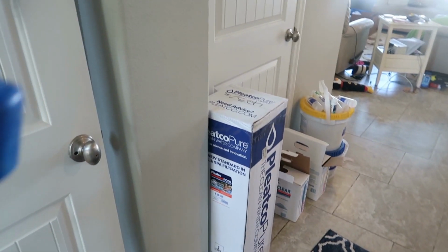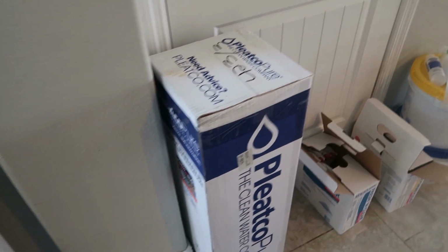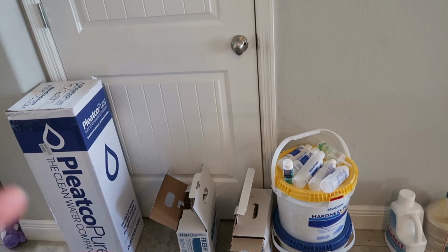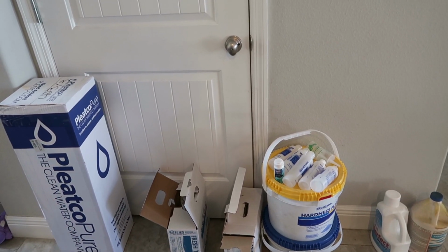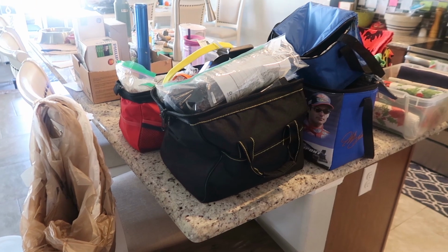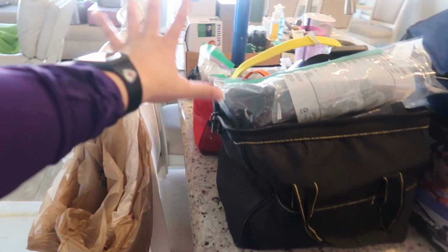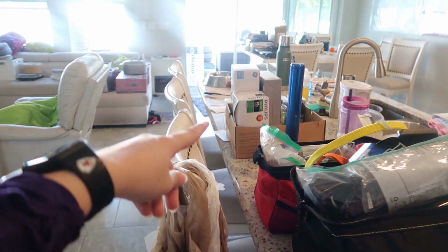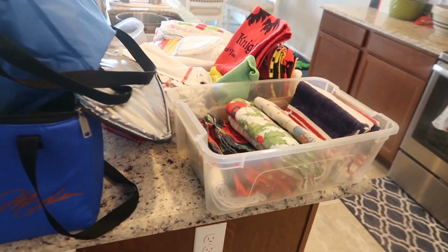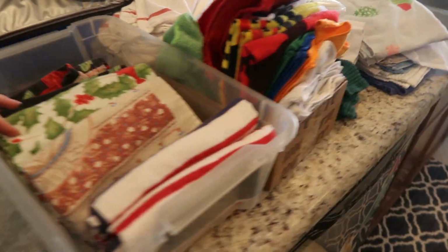But we're not, because we have to keep our pool chemicals inside just because they shouldn't probably be outside in super hot temperatures. Our garage does not keep cool, so we keep all of our pool chemicals inside, same with cleaning stuff. This is like our tool sets, tool kits, whatever. That box is full of light bulbs. And then I've got our towels, hand towels, cleaning rags over here.